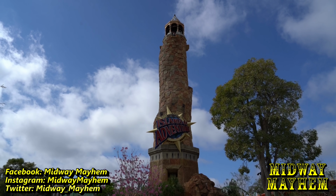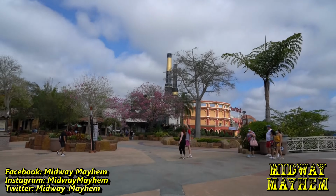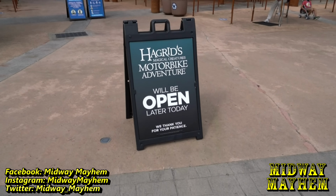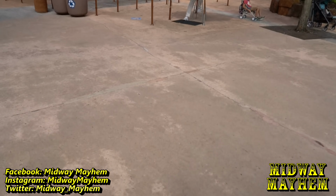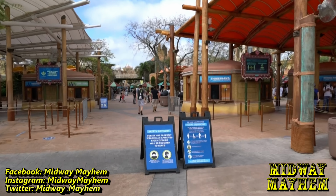Hello, Islands of Adventure, the lighthouse right there. Temperature somewhere in the 60s, partly cloudy. It's beautiful though. It's not going to be too busy. The counter, Hagrid's, I'm told, will be open later. And then over here, yeah.